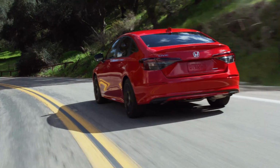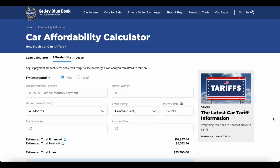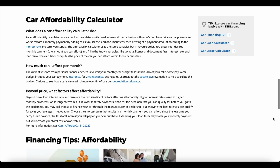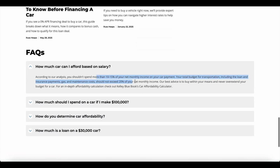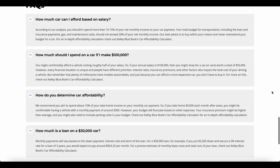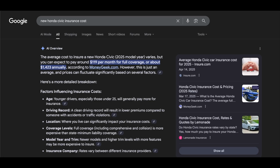Now, to calculate just how much income you need to afford these vehicles, there's actually a Kelley Blue Book article that states that your total monthly payment, including your insurance and your fuel, should not exceed more than 10 to 20% of your net monthly income. So I just looked up rough estimates for insurance and fuel costs for the 2026 Civic Sedan. Monthly insurance, I just chose $120 per month. Honestly, you could be paying a lot less than that depending on where you live. I'm just rolling with $120 a month, and I'm also going to choose $100 per month in terms of fuel.